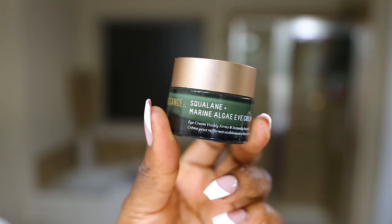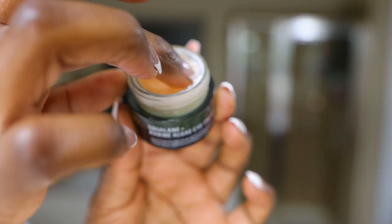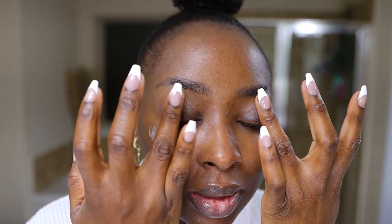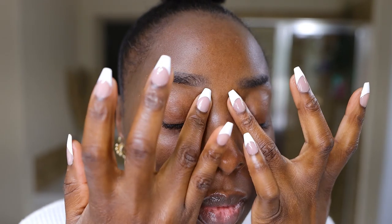For eye cream, I'm gonna use this Biosan Squalene and Marine Algae Eye Cream that I've been using for a while. I love to use it with the ring finger. I sometimes be sleeping on the importance of making sure that my eyes are hydrated. Hello, we're getting close to 40. Like, what is this, right? Even insane just to think about. But even if you're young, this is not an area to take for granted because, like, come on, this stuff is important.